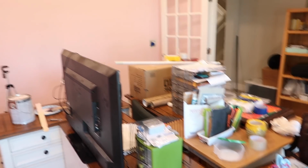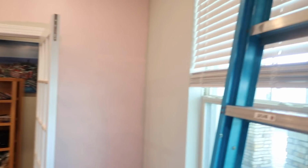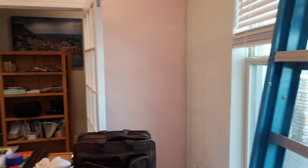Update time. I have three walls basically blocked in. So the only wall that doesn't have any paint on it yet is the wall with the window, and I'm still not sure what I'm going to do with it, but I think that it's time for me to pick up the paintbrush and try to get some of this edge work done.